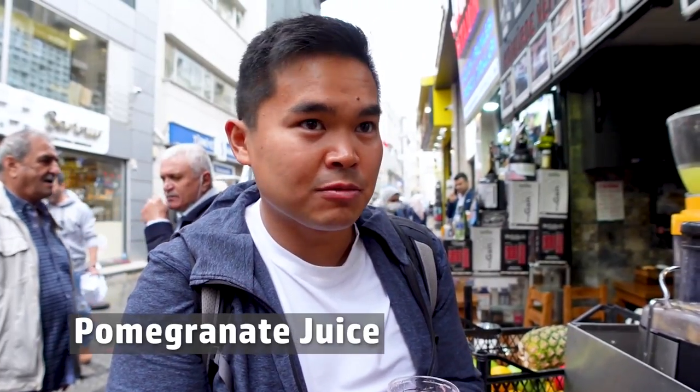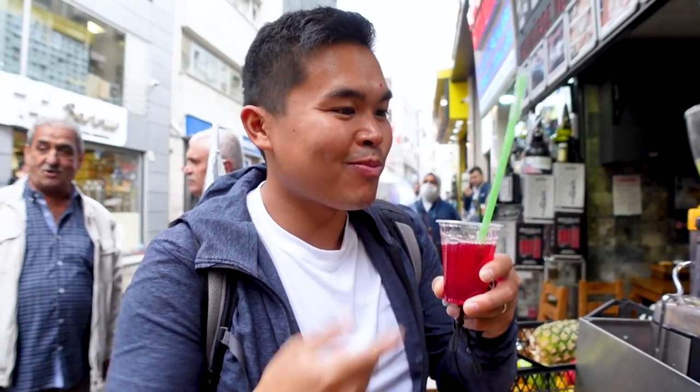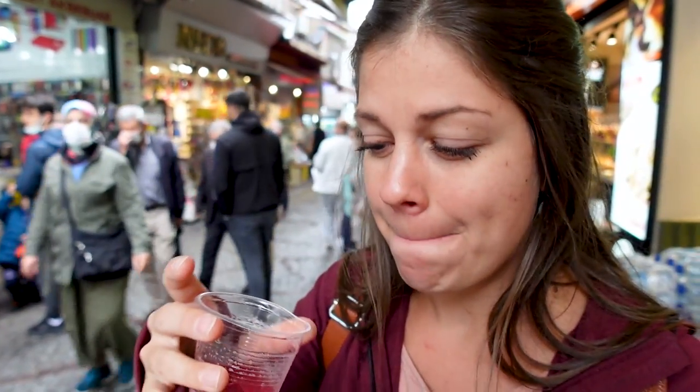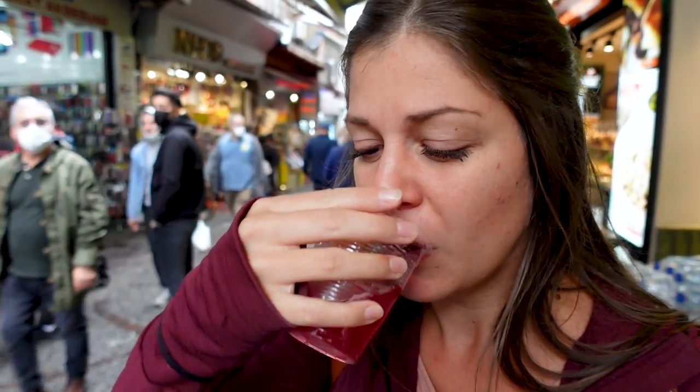Fresh pomegranate juice, just what you need after walking around these streets, super busy. Really refreshing. Delicious. Really good. I want some. Thank you. So pomegranate juice wasn't originally on our list, but we've added it because we've seen it everywhere. And it's usually pretty cheap here. And we see people drinking it all the time. So it had to be added. It was a great addition.